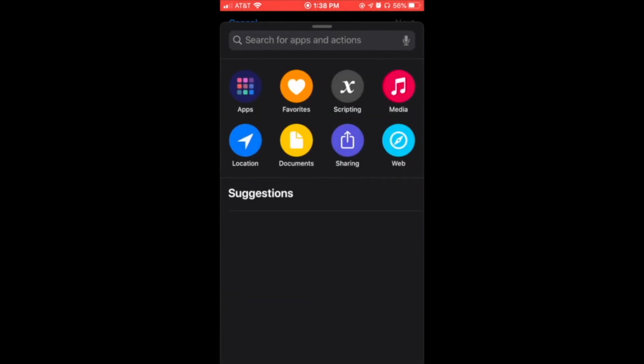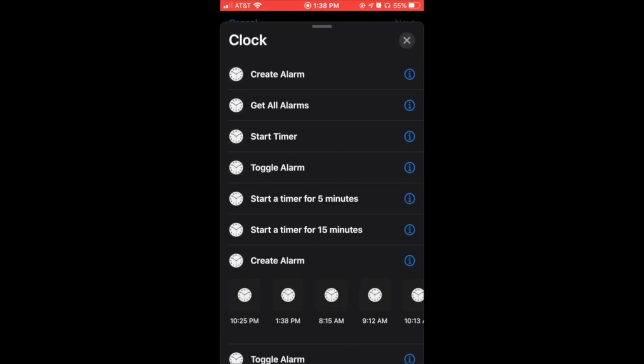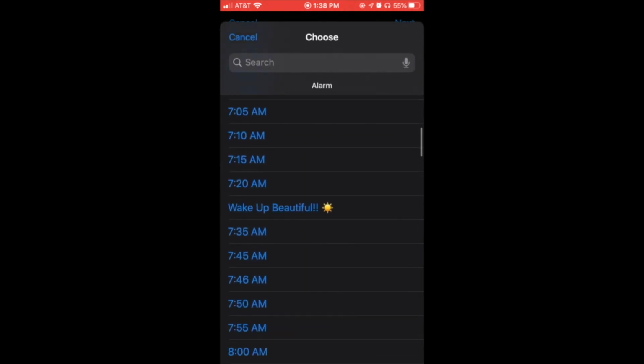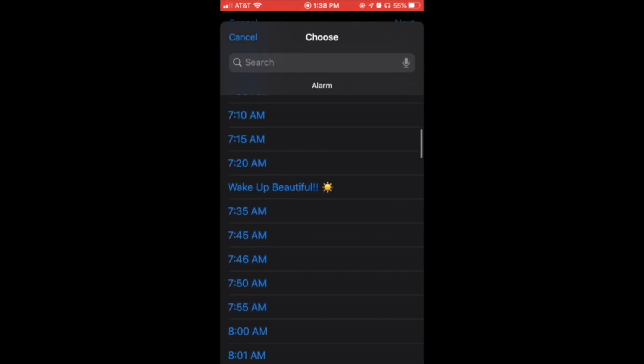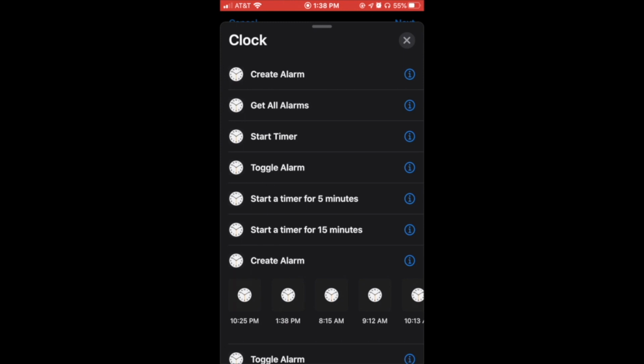You're going to add an action, go ahead and search for clock, click on clock, and you're going to do toggle alarm, and then you're going to turn alarm, and then it should be titled in here, first period alarm on, and then you're going to add another one for your next period, toggle alarm.